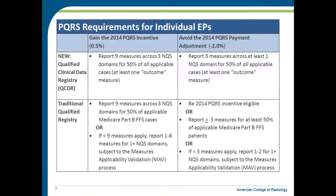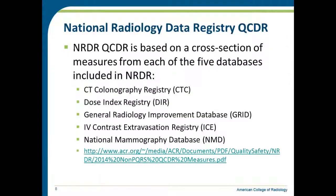The same for avoiding the payment adjustment: you can report less than or equal to 3 measures, or to just avoid the adjustment if you report 3 measures, where you can still get an incentive if you report 3 measures if you're being subject to the MAV and making it through that process.